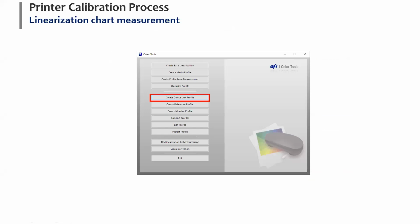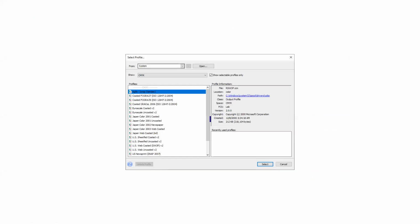Then you link that to the source profile you are going to try to match, right? Your destination profile is generally your inkjet printer or your digital machine. This is how it works. So this is how we match your offset press on the digital press using ISO or whatever your own standards.